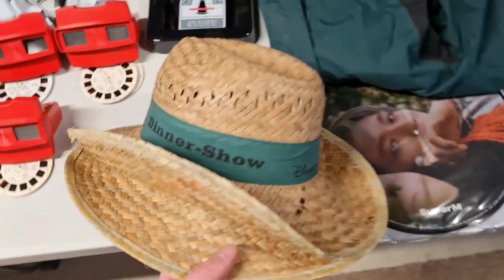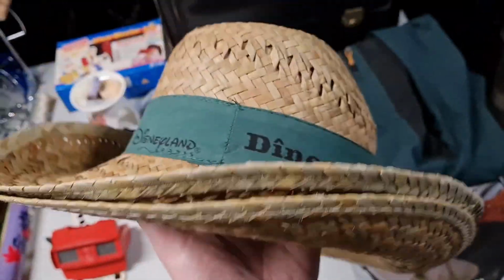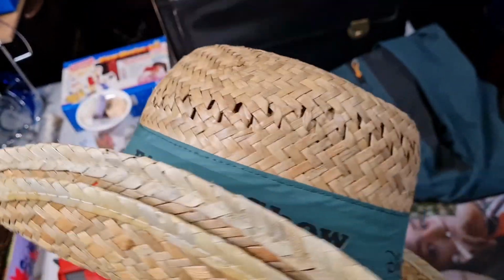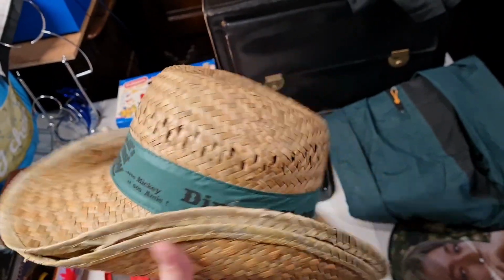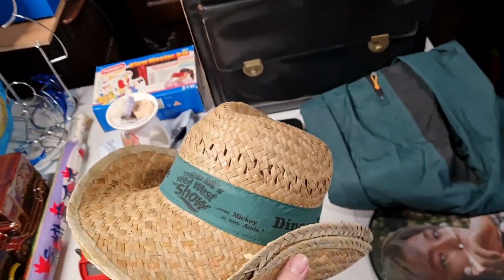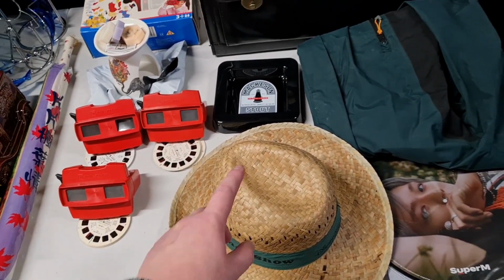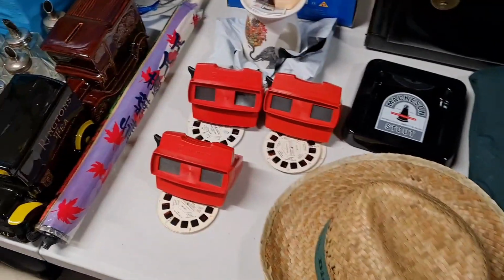$49.99. We have got a pair of these Disneyland hats. Disneyland Paris, Buffalo Bill's Wild West show, dinner show. 2 straw hats. I got a load of these dumpster diving. I got about 10 different ones. Again, not a lot of value. These have only sold for $4.99 plus post, but it keeps the shop ticking along. Little sales like this bring in some of the better sales, so I'm happy with that.